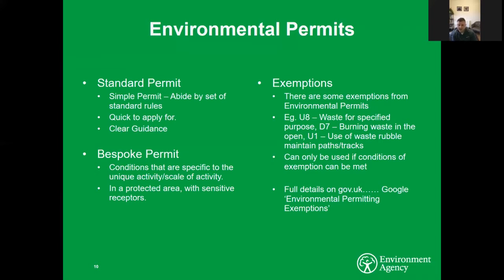And there are some exemptions from environmental permits, which some of you may have or have had in the past. And these are called U exemptions, D exemptions, S exemptions, and T. So U exemptions are for uses of material, D exemptions are for disposal of material, S for storage, and T for treating. So as an example, a U1 that some of you may have used is the use of rubble to maintain paths and tracks. And exemptions can only be used if the conditions of that exemption can be met.